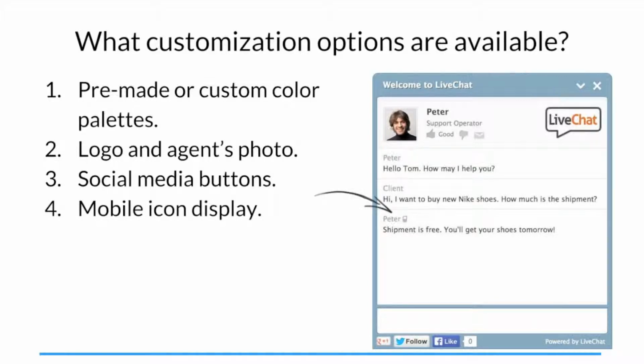The mobile icon display addition helps agents who are chatting from a mobile device, because the expectations for response time from agents are usually pretty high, and when chatting from a mobile device, it is often hard to keep up the same level of chatting speed. The mobile icon display lets visitors know that the agent is in a more difficult situation and can take a bit longer to answer a question.